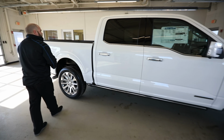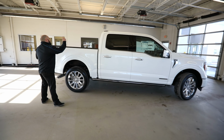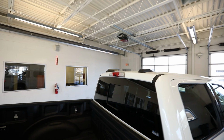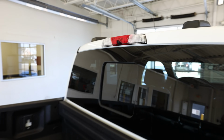It looks like a film studio, and we're actually not at a film studio. So you've got a camera as you keep coming around. There's one up in your chinzel, your center high mount stop lamp. There is one up there. There's another camera back here, of course, on the tailgate.